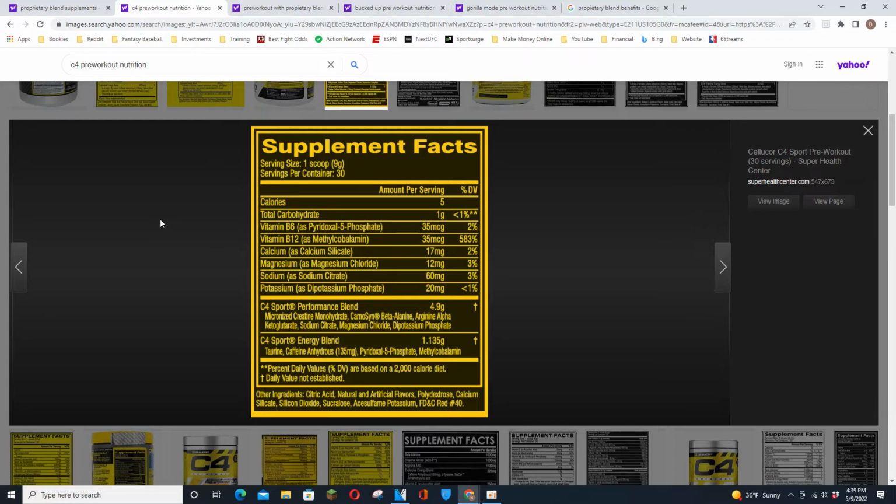I don't know why it is so popular, probably because it's so cheap and they also have good marketing. But you can see this label, they have a bunch of different things listed separately with their dosages on there. And also below that they have two different blends.